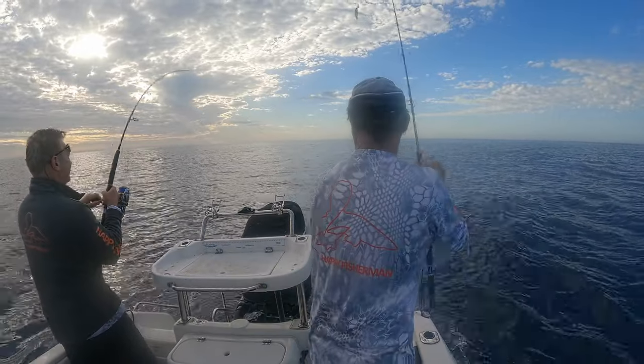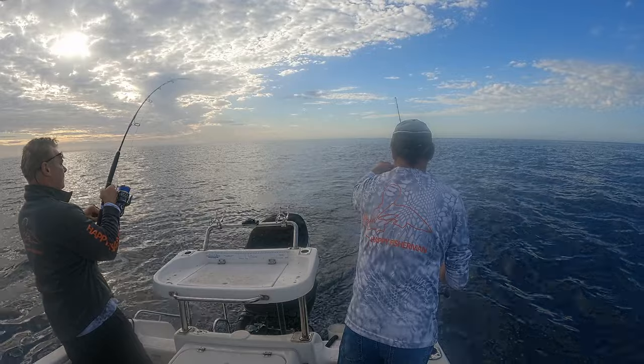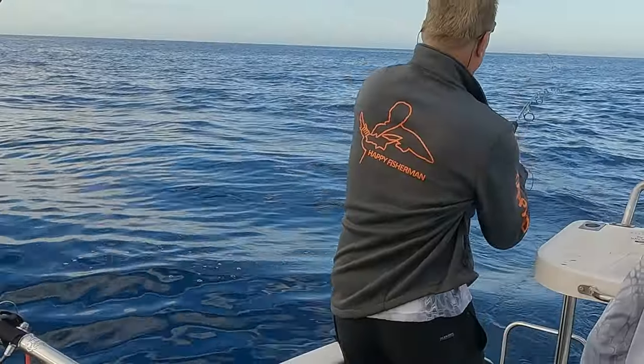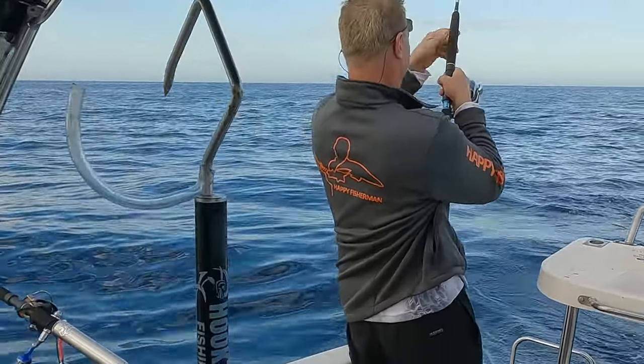That was a very good sign, because so many times we come out and we can see all these activities, birds, fish jumping up, but they don't want to touch anything. You can gaff them, but you can't catch them. Well, today looks like we're onto a patch that's feeding.